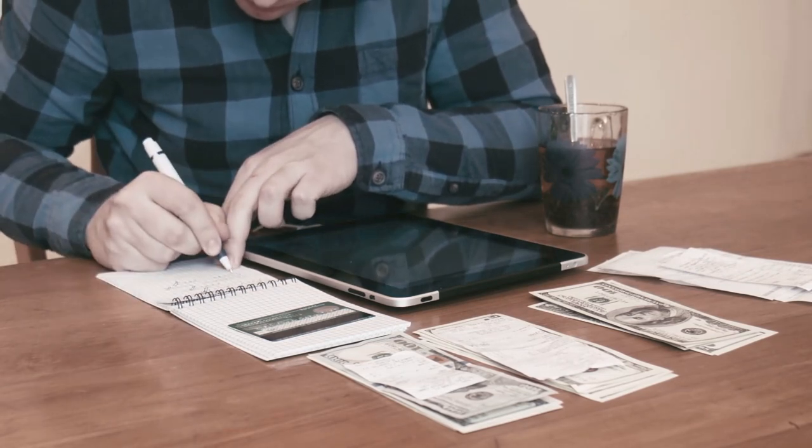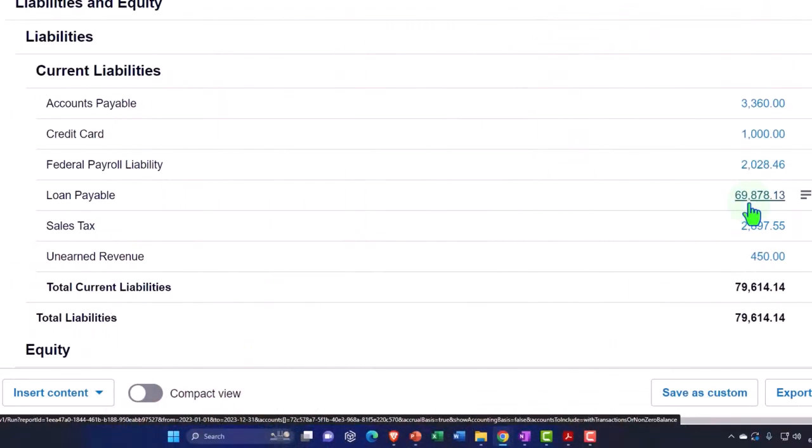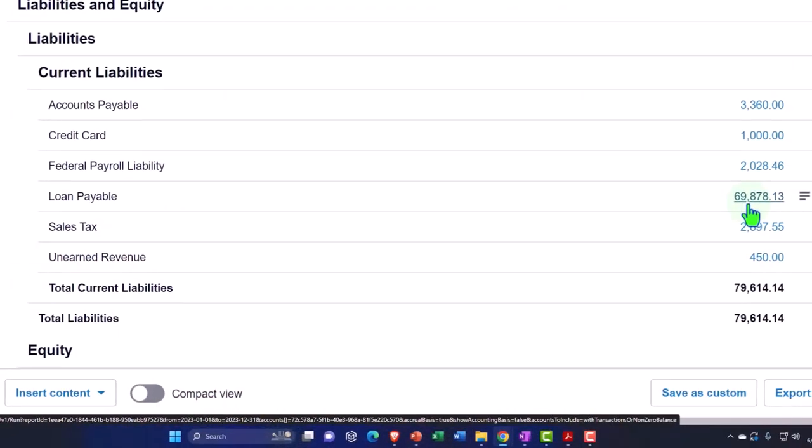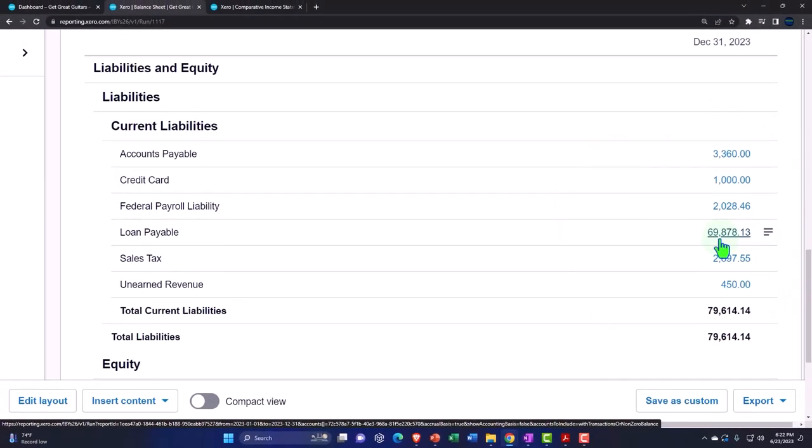Now, on the liability side, we already have a loan outstanding. Now, if you're in the kind of industry that has a lot of different purchases of equipment, like a construction business, for example.